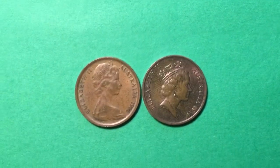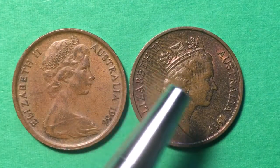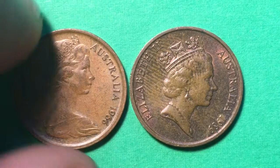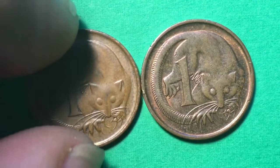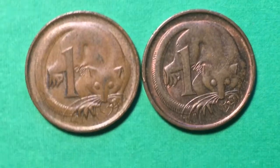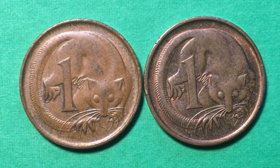So when we look at these two coins, we see that we have Elizabeth II on the left of both, Australia on the right, the year on each of these. And when we turn them over from side to side because they both face up, on the back of both of them, we have a feather-tailed glider. The Latin name for the feather-tailed glider is Acrobates pygmaeus, and it's also called the Pygmy Gliding Possum.